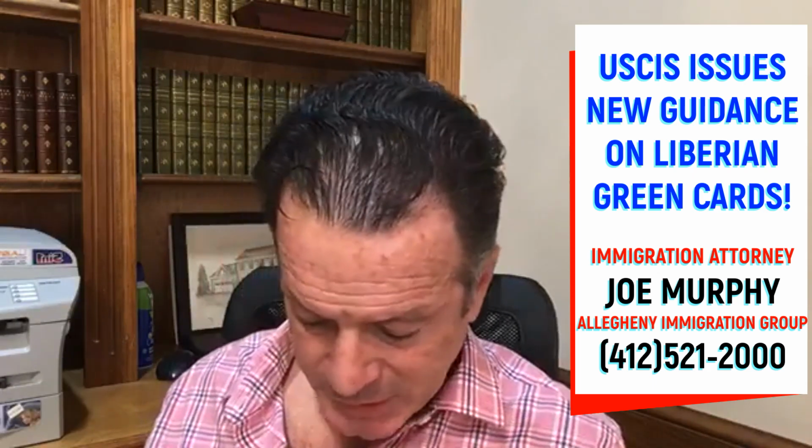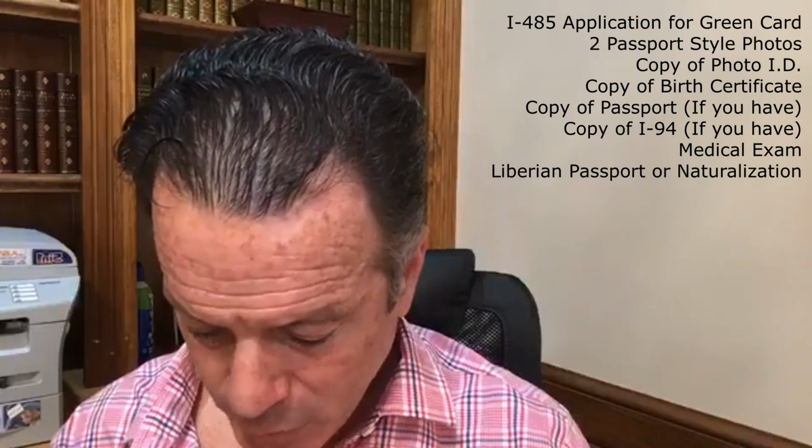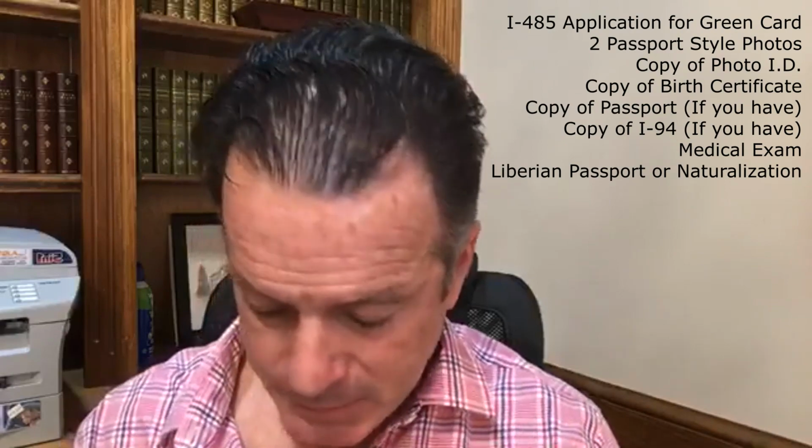They give examples of documentation that they're looking for, and I'll give that list now. Later when this gets edited, it'll have over here on the wall. They're going to put it up on the wall with obviously an application for green card, that's on Form I-485. 2 photographs of the applicant, photo ID, copy of birth certificate, a copy of passport showing your admission date if you have one, and it was stamped. A copy of an I-94 arrival or departure record, that would show your admission date as well.